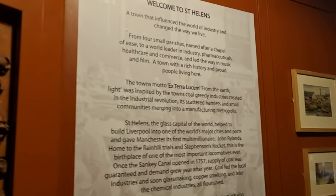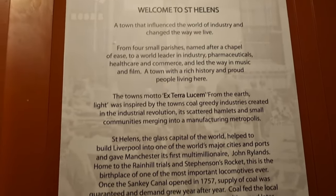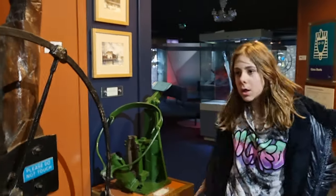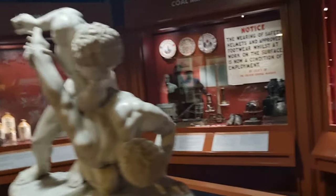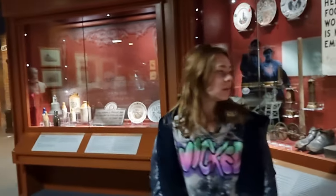This is the part of the museum where it tells you about the history of St Helens. Me and Luna have only really been to St Helens a few times to come to the Chinese buffet because it's one of her favourites. But I've also been to the rugby stadium here. It's a decent one as well. Really good team.